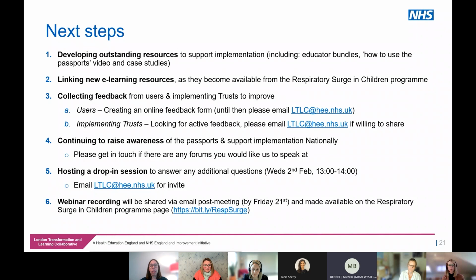So just to clarify, one of the important next steps is around developing outstanding resources that have been mentioned to support implementation for you locally. These will include educator bundles, how to use the passports, a video, and some case studies of implementation of the paediatric passports locally. We'll also continue to link to new e-learning resources as they become available.